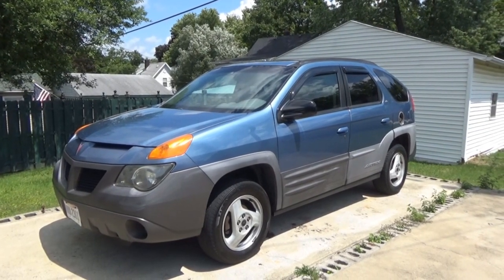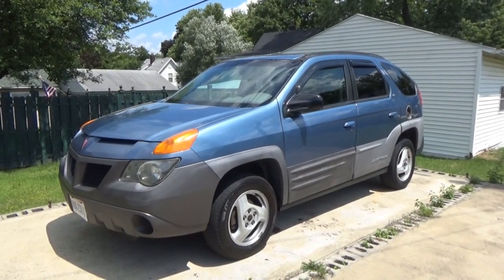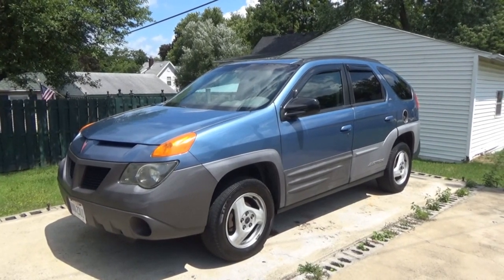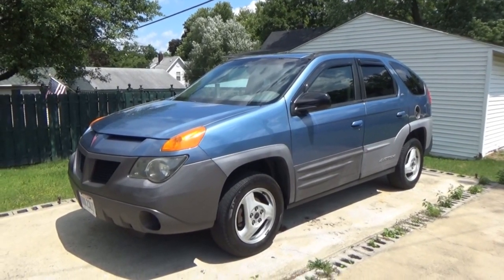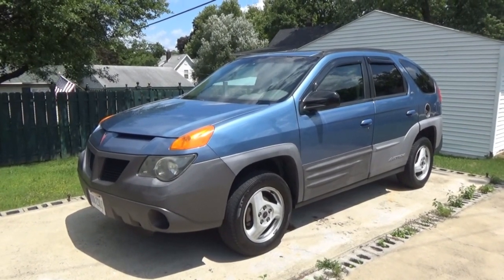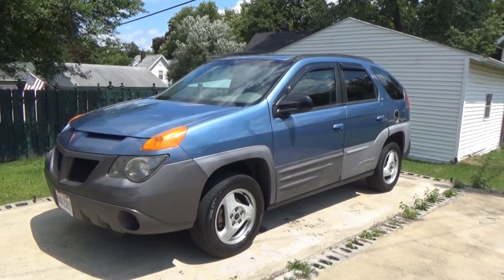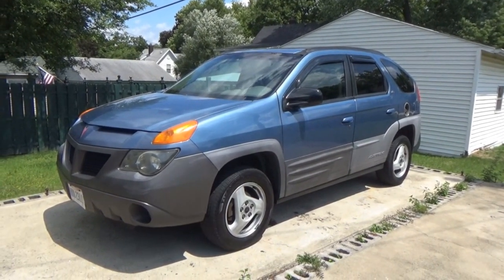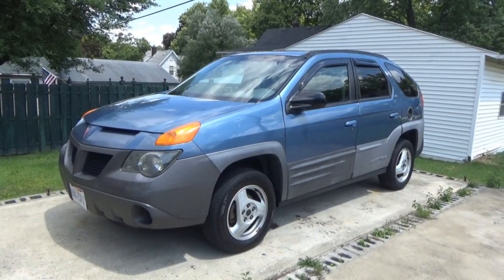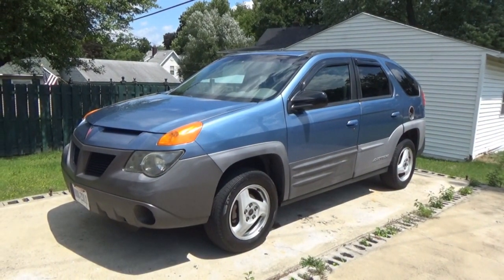All right guys, so this is it. July 27th, 2020. The Aztek is leaving today. So what we're going to do now is remove my plates. We're going to put those two screws back into the center stack plastic, and we are going to remove the official VlogTek sticker from the back window. And I promise, no more sad music.